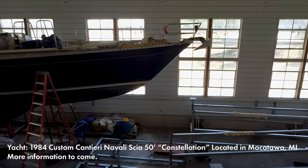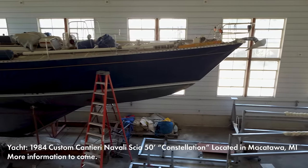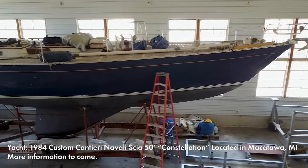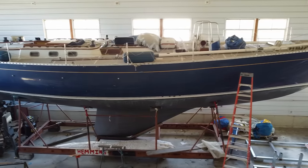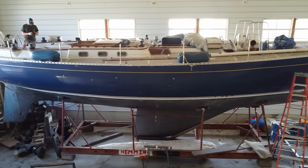What's up, everyone? I'm excited today because I've got what looks like a unique opportunity to own a big boat for a not so big price. She's a 50-foot custom schooner built in Italy, sailed overseas, refitted, and settled on the Great Lakes. Unfortunately, her current owner has passed and money is owed to the yard, so there might be an opportunity for someone to purchase her relatively cheaply.